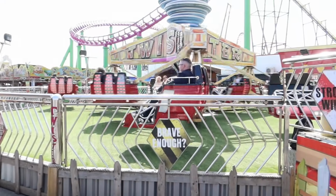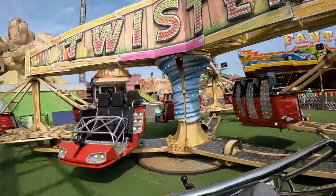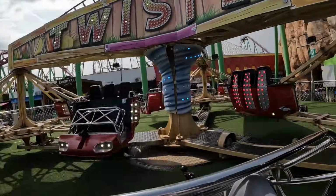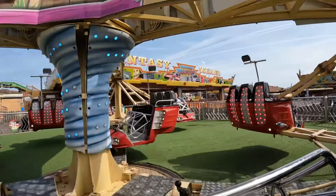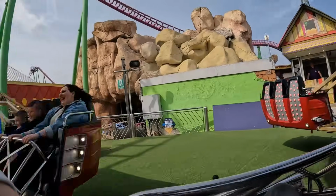And anyway, up next, going on Twister in the lovely sunshine. Let's go and take you on with a POV. Here I go then on the Twister, and yeah, it is just me this time. Charlotte's not a big fan of some of these, especially this one, because you get a ridiculously long cycle on here normally. It goes fast, and it's long. Here we go!